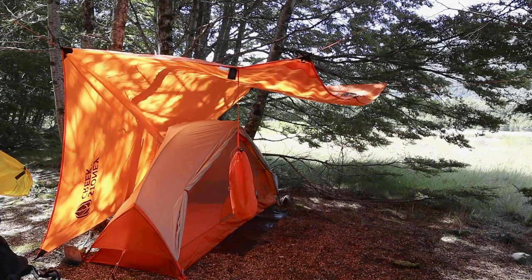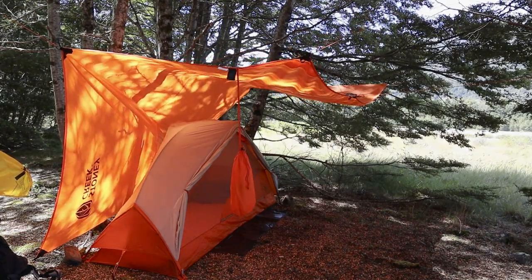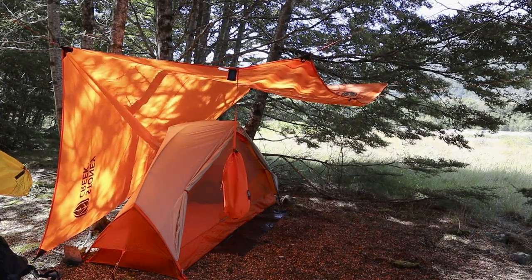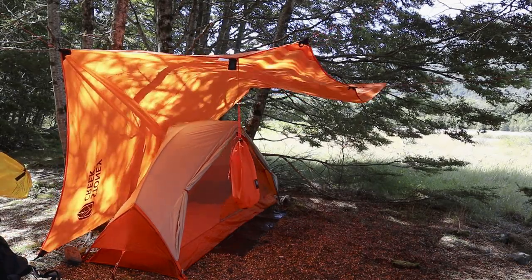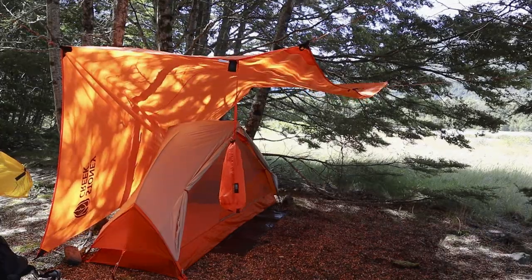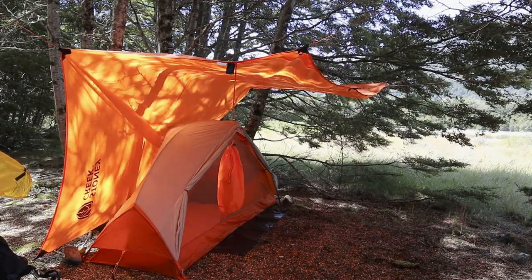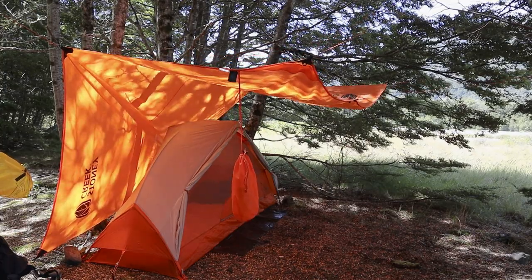Yeah, so it's not a very good pitch. It's a bit off actually, but it'll be good enough. I'll have to peg out this closest left-hand corner further away from the tent. There's a tree in the way. I might angle the tent around a wee bit towards the right, just so it's a bit further underneath the shelter.